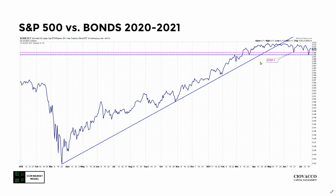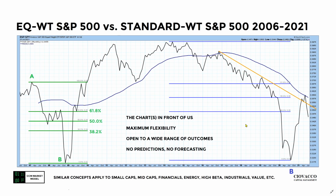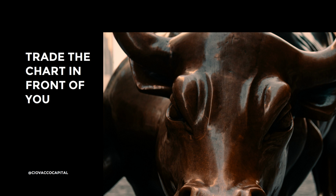The look of this chart here hasn't made a new high in weeks. And the look of this chart here, sitting above the 61.8% retracement and sitting above this upward sloping trend line, tell us we should remain open to a wide range of outcomes, from wildly bullish to wildly bearish. And we all know the only way any of this works is if we head into next week and every week with that flexible, unbiased, and open mind.